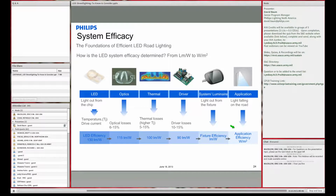So we have some optical losses, which could be as much as 6 to 15%. Then we've got some thermal losses within the fixture, so again, we have another 5 to 15% in thermal losses. We've got some driver losses that are another 10 to 15%. So when we started out with an LED that had, say, 130 lumens per watt, by the time we get that LED put in a fixture and we see how much light we're going to get out onto the surface, we're down to maybe 90 lumens per watt, say in this example here. So it's just something to be aware of.